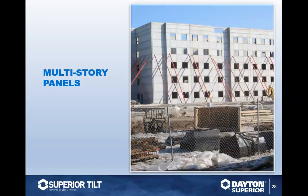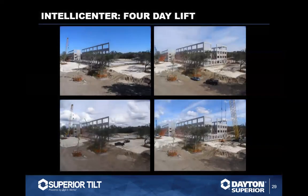Like I said before, we do a lot of multi-story panels with the AccuBrace system. They are a high capacity brace, and this job particularly wanted the HGAs outside to leave room inside for other construction crews. In Telecenter, they were able to lift this job in 4 days using the AccuBrace system. Nice clean job site, brace to the outside, multi-story.